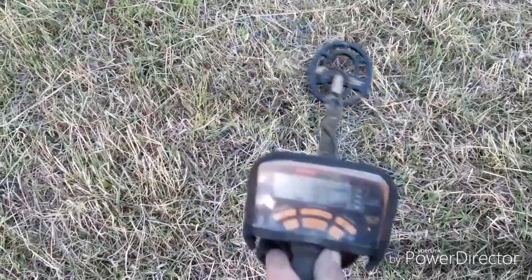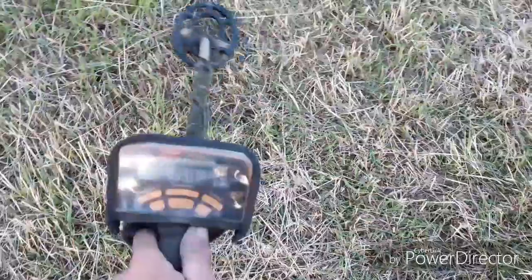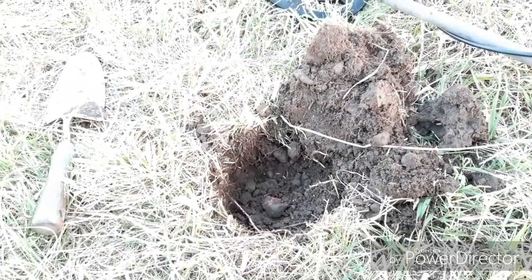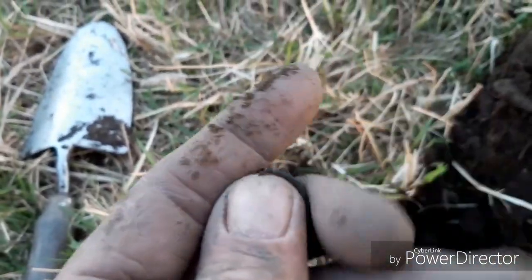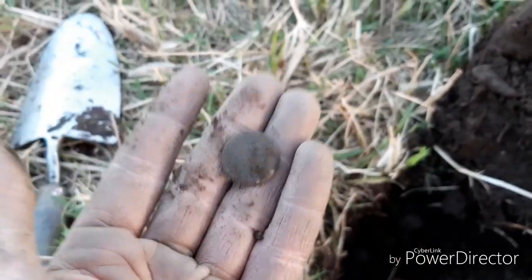A good signal here. Higher numbers. Where is it? Let's give it a dig, see what it is. There she is. I think it's another coin. Maybe a button. What have we got here? Button. Never mind. On to the next.